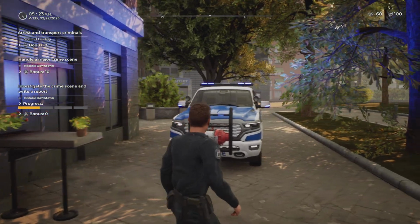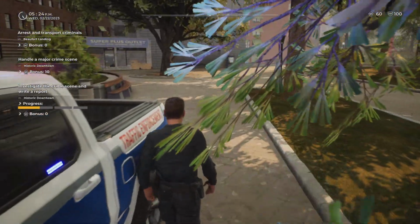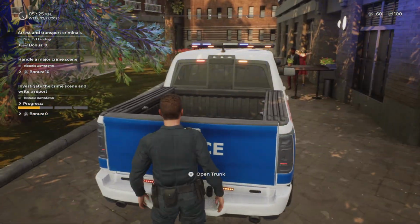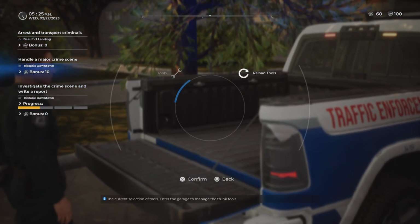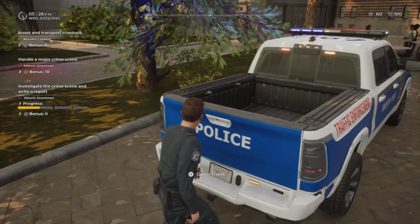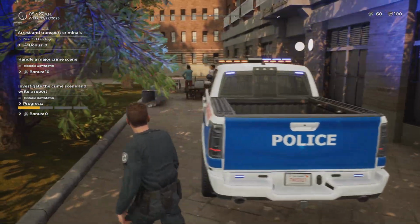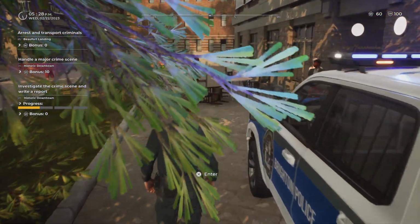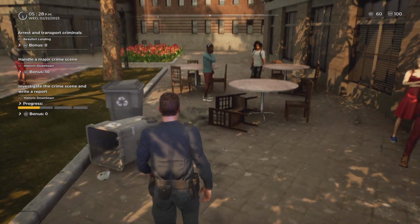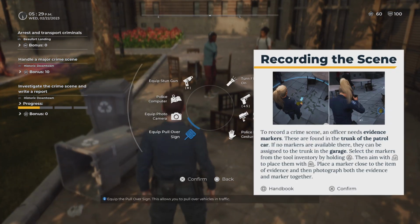A thief on our hands, so let me see if I can secure the scene here. I don't know if I have the tools on me. I don't have them on me, so I need to go to the station. I think pictures of this? Oh, recording the scene, yep. Put markers in it, yep, that's what I was about to do.